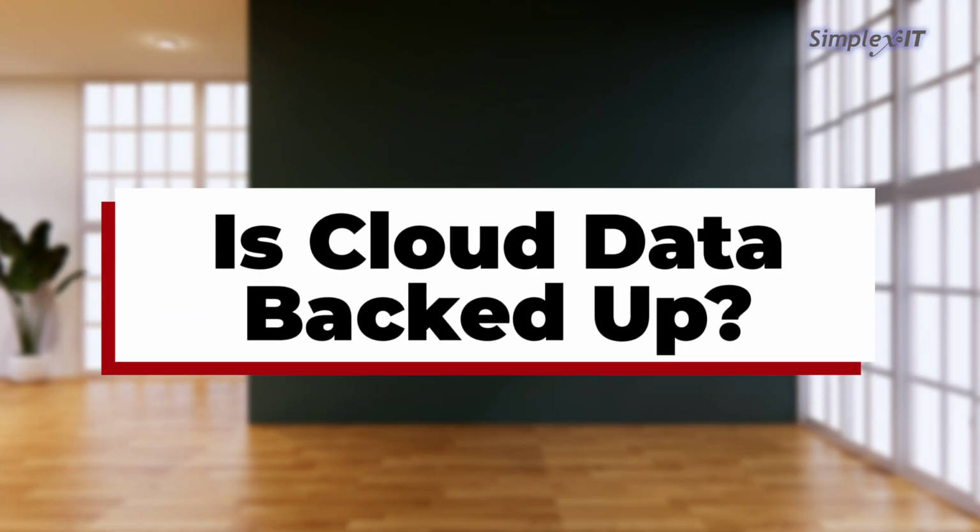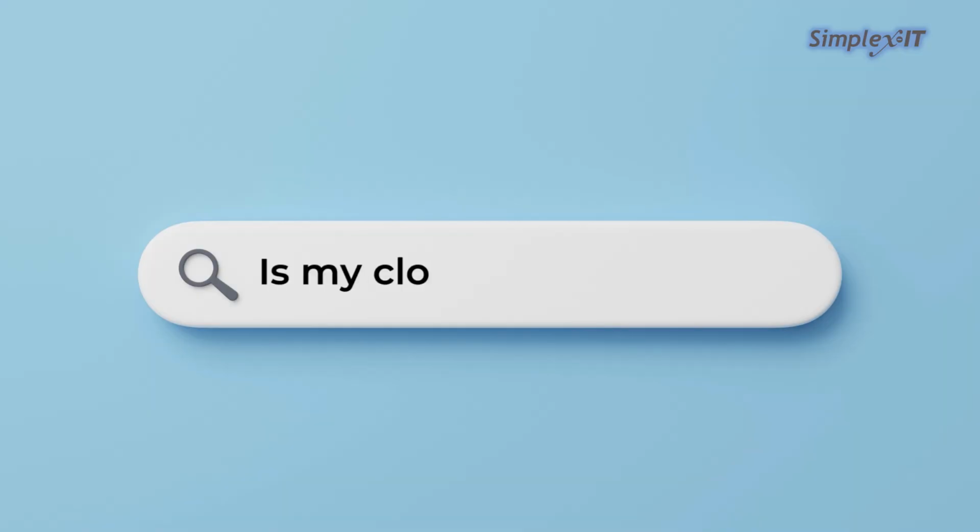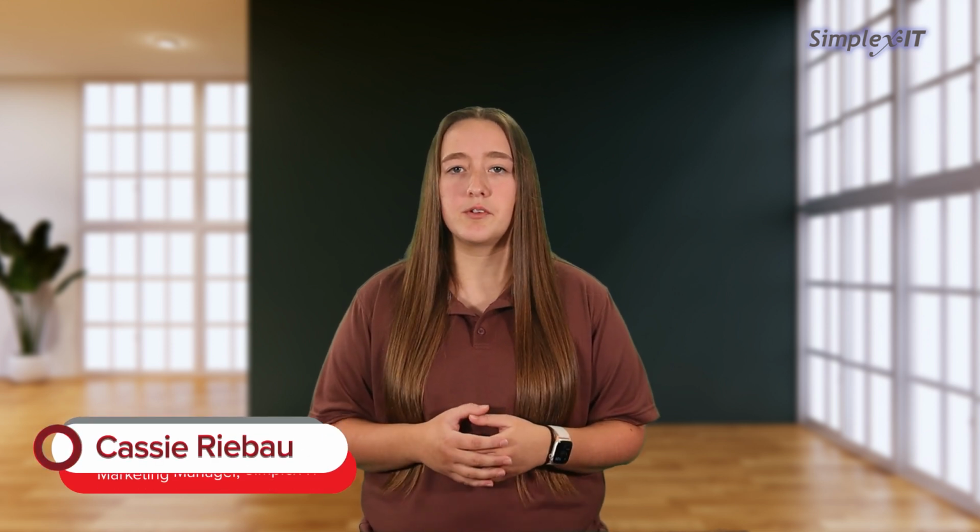Is cloud data backed up? When you store your data in the cloud, a common concern is: is my cloud data backed up? The short answer is yes, but the reality is a bit more complicated. Cloud providers like Microsoft, Google, and Amazon are highly committed to data protection. They typically employ built-in redundancy, meaning your data is automatically stored across multiple servers in various physical locations. The setup is designed to safeguard against hardware failures or other technical issues that could otherwise lead to data loss.